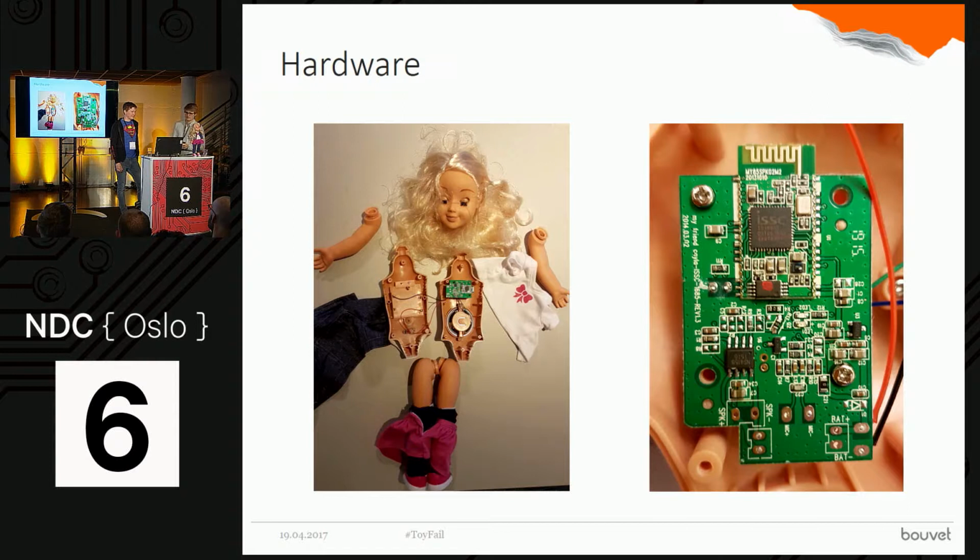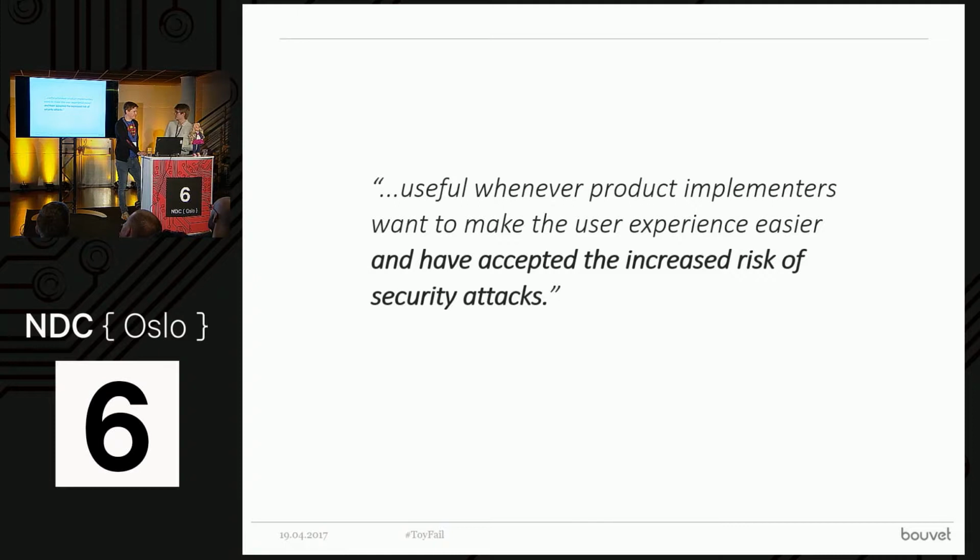And that, of course, sounds pretty nice. In their own words, though, it's useful whenever product implementers want to make the user experience easier and have accepted the increased risk of security attacks. And I'm not sure if the parents or grandparents who bought these toys for their child or grandchild really have accepted the increased risk of security attacks.